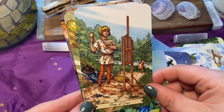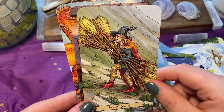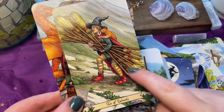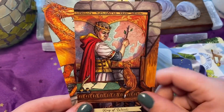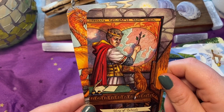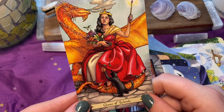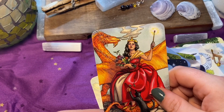Page of Cups. Very creative. Ten of Wands. Like, I'm gonna do this. No matter how hard it is, I'm gonna do this. At least she knew enough to put some backwards and forwards. But man, that would be a hard travel. King of Wands. Again, an older gray gentleman. I really like that. And he's teaching the cat, which I think is really cool. And then again, the Queen of Wands. Look at how she's so in control in this card.